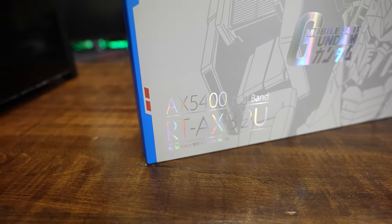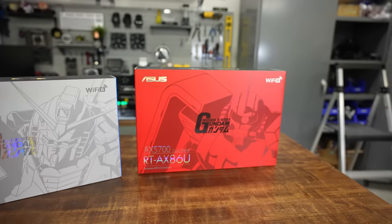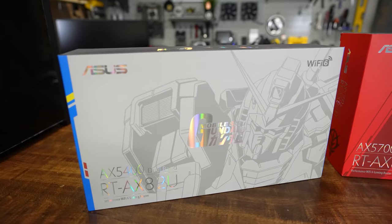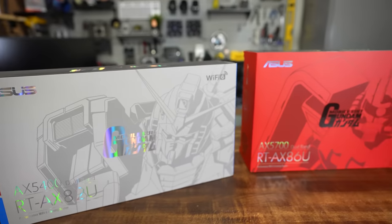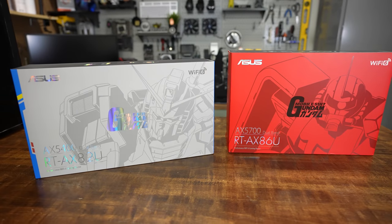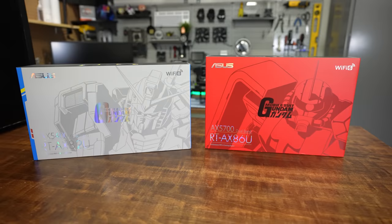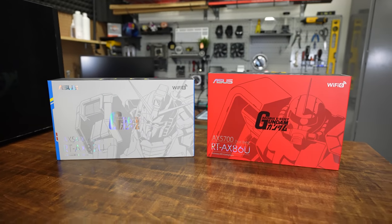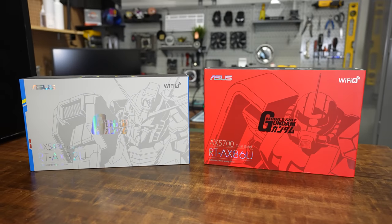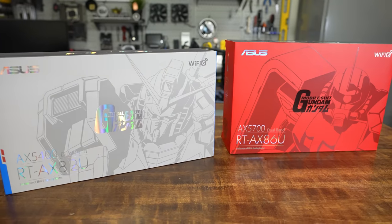These models of routers have actually been on the market for a while, but now they've been Gundamized, for lack of a better term. I'm just making stuff up here. Asus has this weird brand collaboration going on with the Gundam company, whatever. You might have seen some Gundam-themed PC parts flying around the internet too, like motherboards and stuff like that. Nothing about the actual models of routers have changed. It's literally just an aesthetic change.